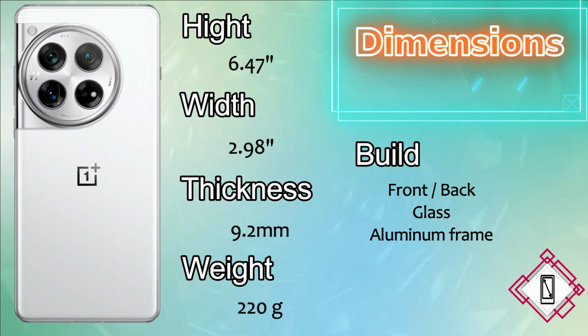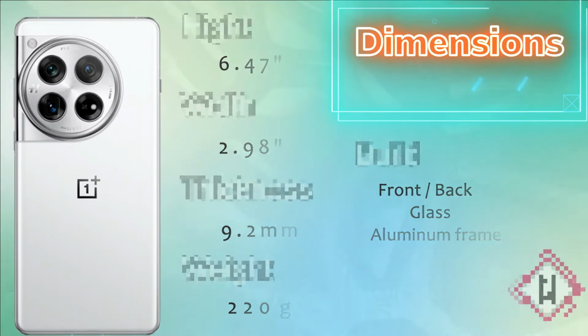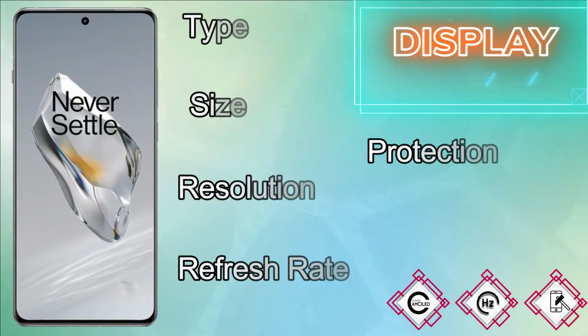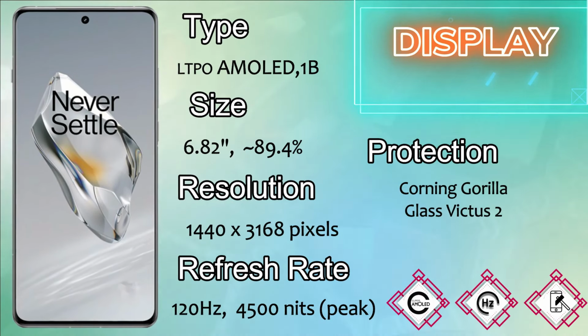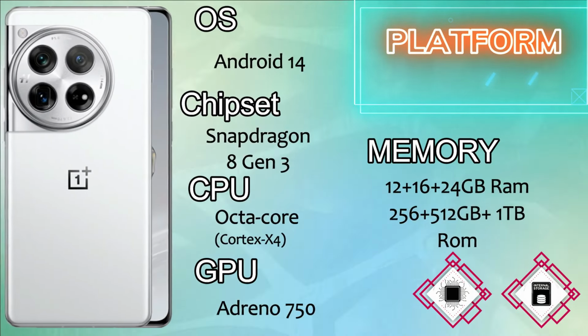The display of OnePlus 12 comes with an LTPO AMOLED 1 billion color screen type. The screen size is 6.82 inches with an 89.4% screen-to-body ratio. The resolution is 2K and the refresh rate is 120Hz. The brightness of OnePlus 12 is 4500 nits. And talk about the protection, it comes with Corning Gorilla Glass Victus 2.